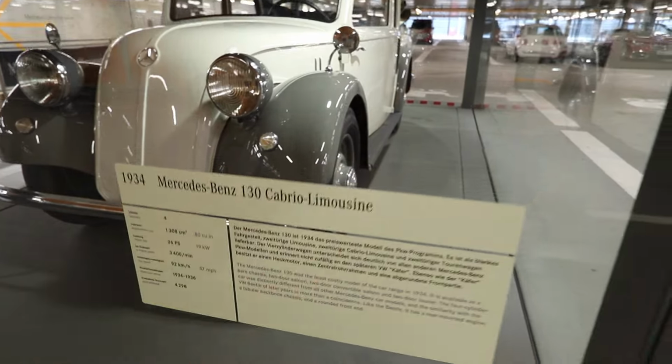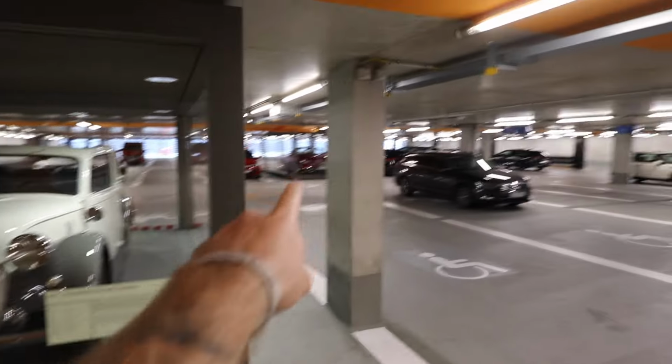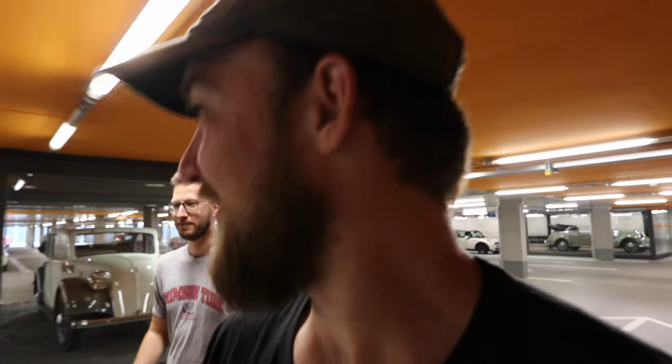Right now we're in the parking structure and they already have like super old Mercedes that you can check out. Look at this, man. 1934 Mercedes-Benz Cabrio Limousine. So they have like cars in boxes. There's one there. And we're gonna go inside and check it out. Oh dang, bro. Automatic.